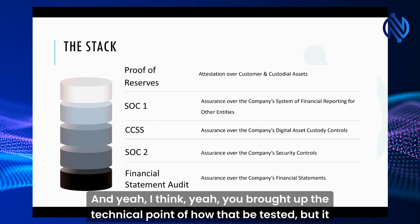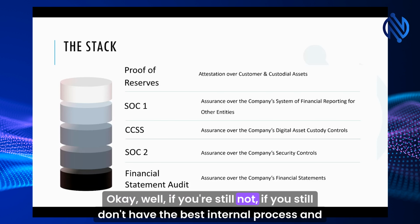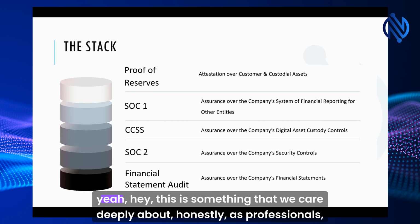And yeah, you brought up the technical point of how that would be tested, but it just goes to show even there, you've got the legal wrapper, you've got the trust structure. Okay, well, if you still don't have the best internal process and you're not actually doing a proof of reserves regimen, whether it's internal or attested to outside on top of that, there are big potential risks underneath the surface. So this is something that we care deeply about, honestly, as professionals.